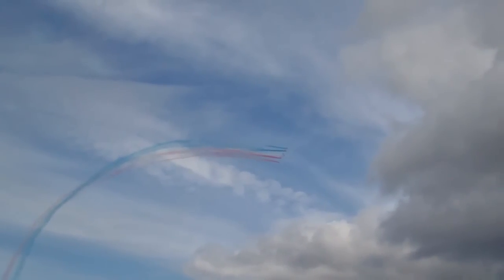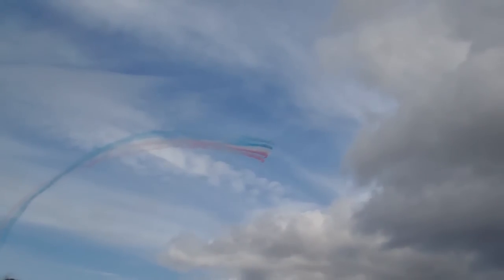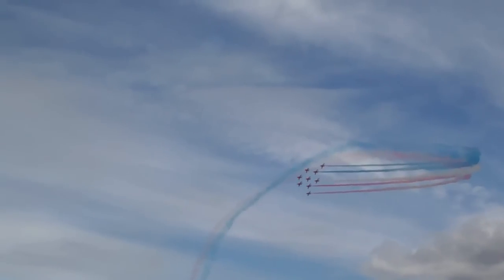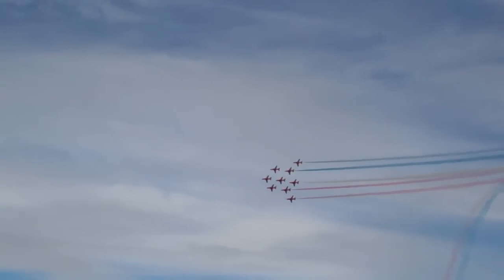Now I told you we were very patriotic, so the red white blue flag on for the second time of the day, flying the colours of the Union flag over the beach here at Rhyl.